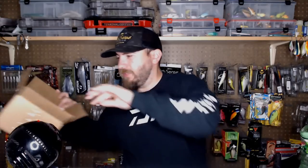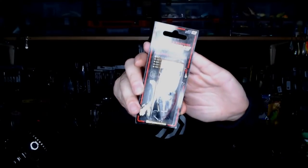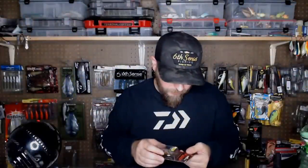So here's what else I got. And more Mega Bass from the HookUp Tackle. This is a cool bait. This is the Over Rev Concept Burning Shad. This is a wake bait that's meant to be burned. And it's not a huge bait. I'm kind of getting into more of these waking style crankbaits.